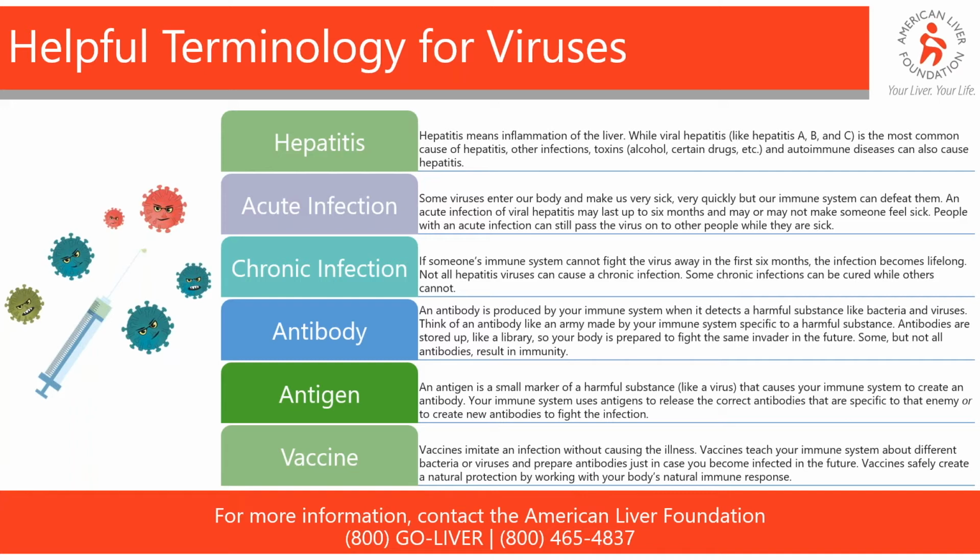That viral hepatitis, A, B, C, is caused by a virus. But if somebody just has a liver that has inflammation, you'll hear that referred to as hepatitis. But we always have to ask, is it viral hepatitis or is it just hepatitis of the organ itself? And so we want to watch for that.